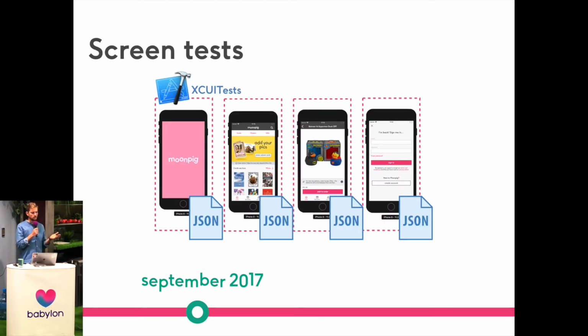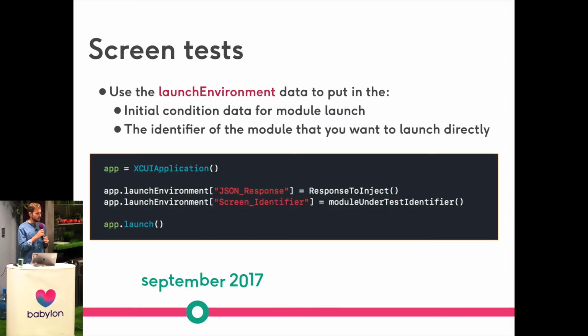So again, those are XCUI tests, but the main difference with those mock server tests is that instead of running complete journeys, those are running individual features, individual screens, and also the JSON is not coming from any mock server, but instead is defining the scope of a test. The way we achieved that was through the launch argument. So in the scope of a test, you were defining two things: the module that you wanted to execute, and also the JSON that you wanted to render. So the good thing here is that you were able to test things like error statuses for a screen. And also the other good thing is that they were not overlapping between the tests.